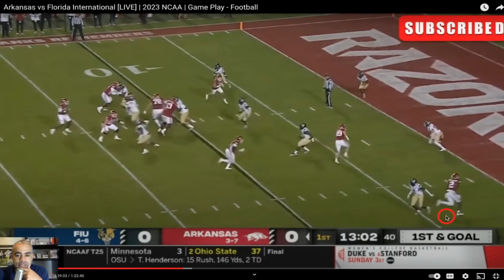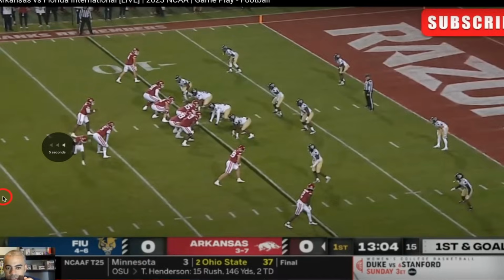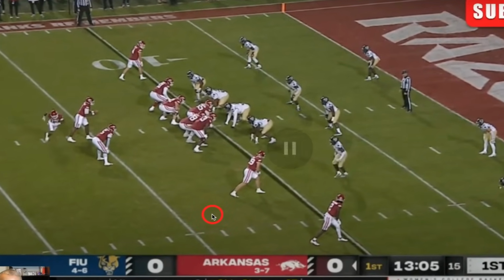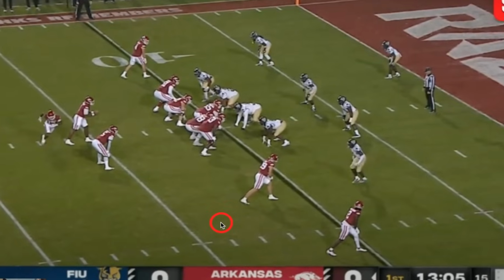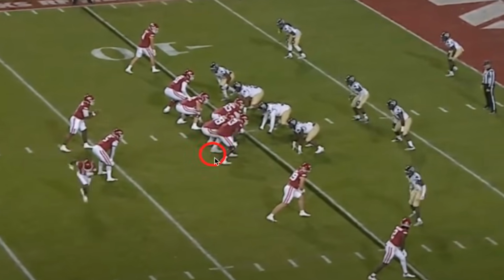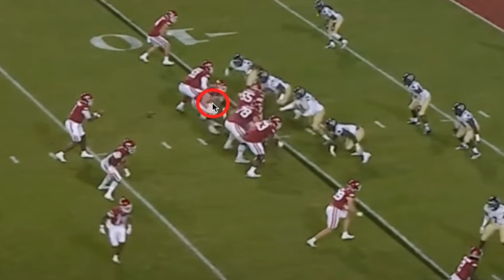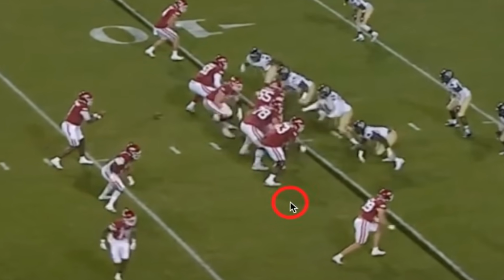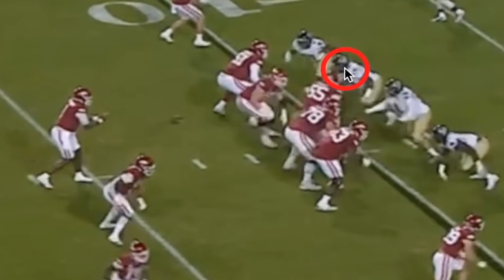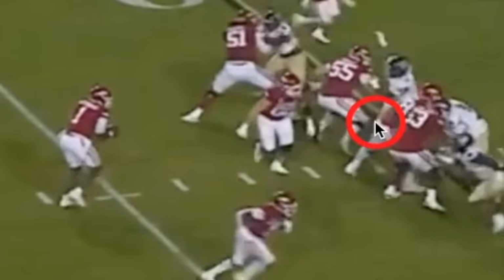Now, why did KJ not get it there? Well, it's because of pressure, which lends us to the guy who has a very interesting decision. That's Bo Limmer. Now, Bo might have made a decision. I don't know. I really don't know. He gets beat really badly. It's been a rough year for a guy who came in with a lot of hype. And the play design here is to pull this guard around, and Bo Limmer's guy is this guy right here, and you'll see he gets beat through the A-gap really easily, okay?